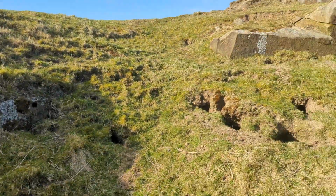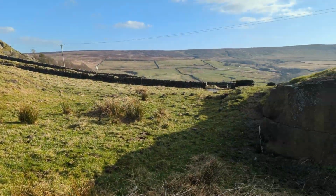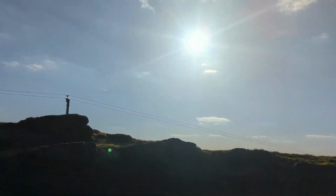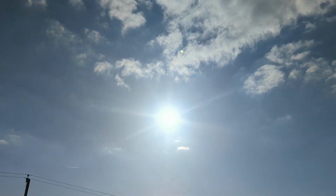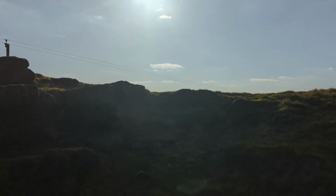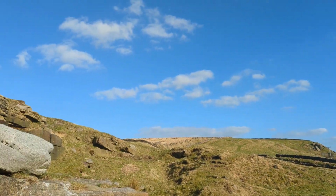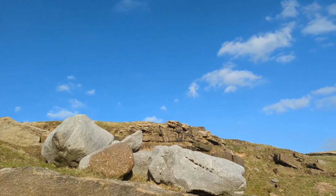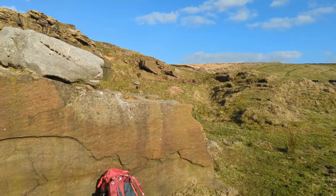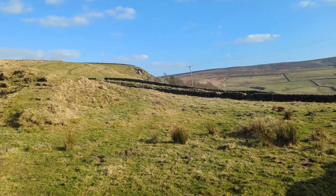Yeah, very sheltered. Ground's not too bad, a bit hard. And then got this here, and the sun is up there, can you see it? So the sun sets over there, and then I'm presuming sunrise is going to be over there somewhere. So I'm going to keep going up to the top, see how far I can get. Just having a little break. I'll see you in a bit.